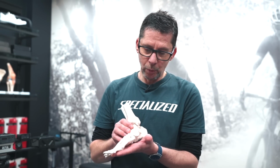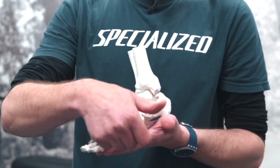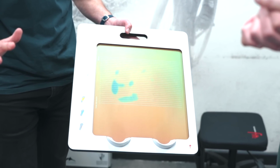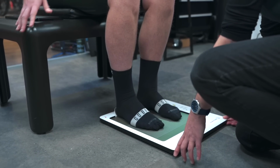And all of a sudden, we've got a lot of foot movement. We're going to be totally inefficient. So we measure what that is. These devices are heat-sensitive pads. Basically, if you touch them, it leaves an impression. The plan is to first take an impression of my feet in an unweighted sitting position.